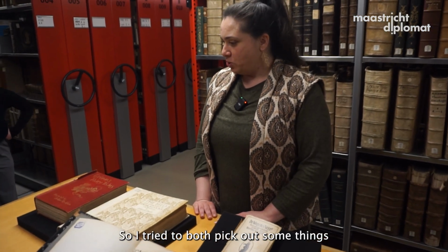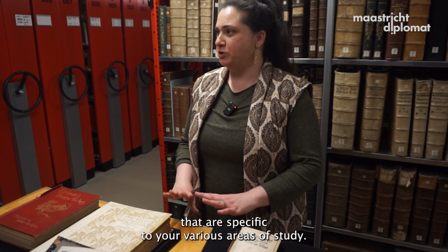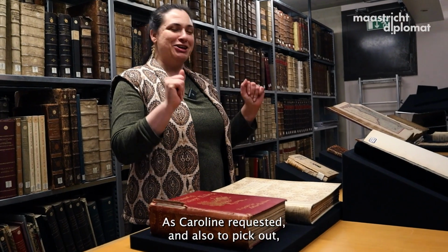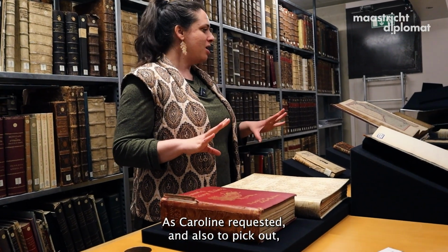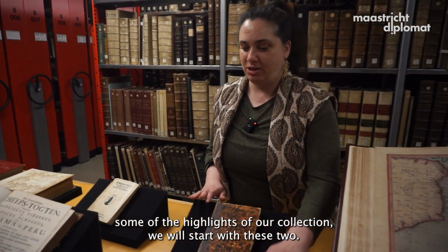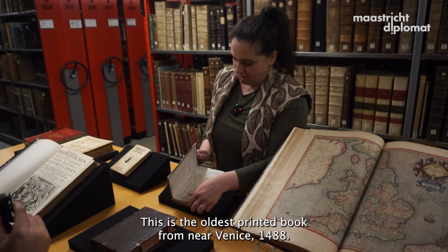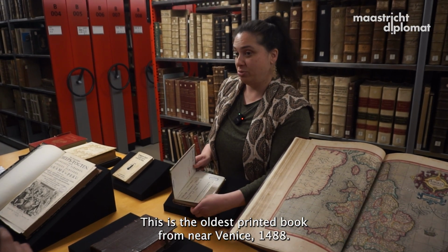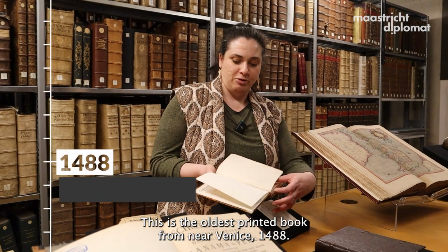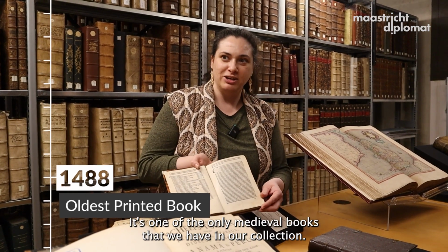Okay, so I tried to both pick out some things that are specific to your various areas of study, as Caroline requested, and also to pick out some of the highlights of our collection. We will start with these 2. These are the oldest books in our collection. This is the oldest printed book from near Venice, 1488. It's one of the only medieval books that we have in our collection.